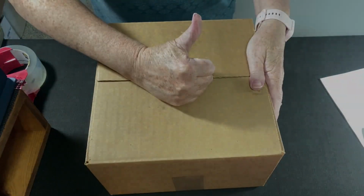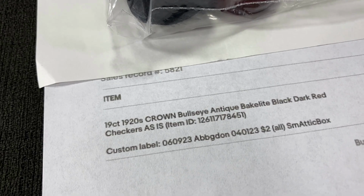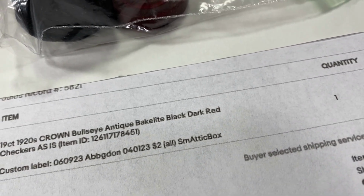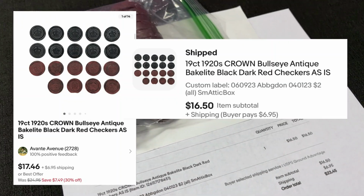It's good. Sold the rest of the checkers that we bought, but they're from the 1920s. Crown is the pattern on it. I'll insert a photo. Bullseye. Bakelite is something I found when I researched it. I paid $2 for all, and they sold on offer for $16.50 plus ship.